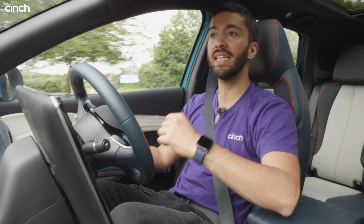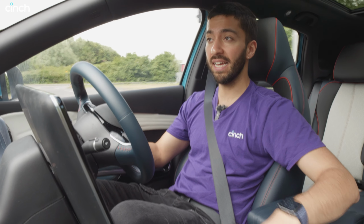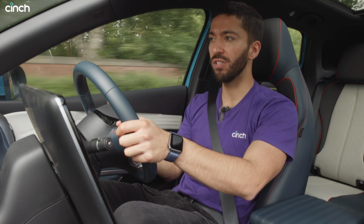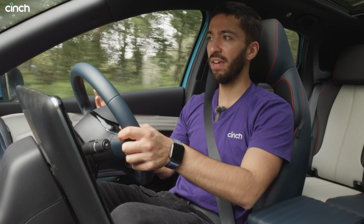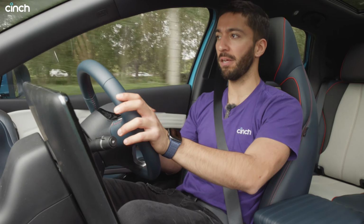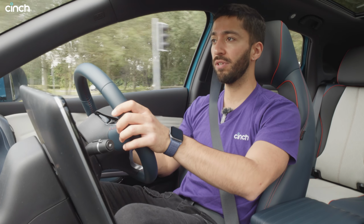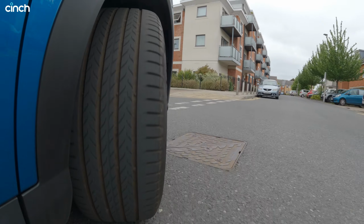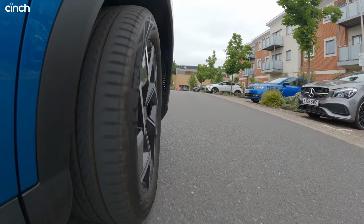Even if I set the car to eco mode and have that regen set to the maximum, I still find myself having to brake into corners, which for anyone who's not driving an EV would probably go, well, that's normal, of course you brake. But for those who are used to driving electric cars, the joy of one pedal driving is that the car is taking energy back in times when you would be braking. So you feel very, very efficient in your driving style. This doesn't quite allow you to do that. If I come off the power, it slows down a little bit, but not enough for me to be able to just lean into it.